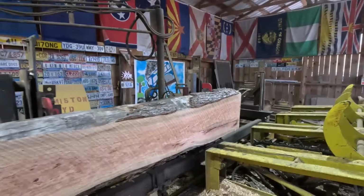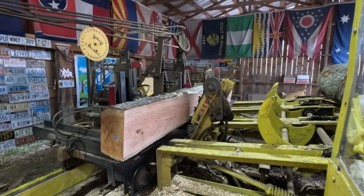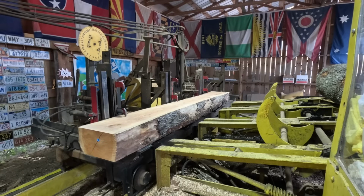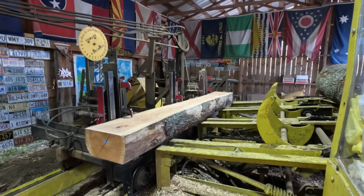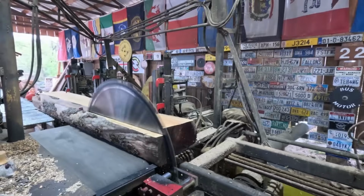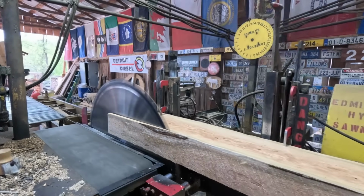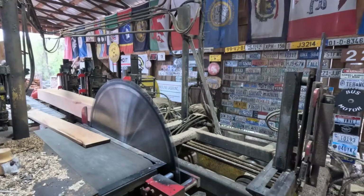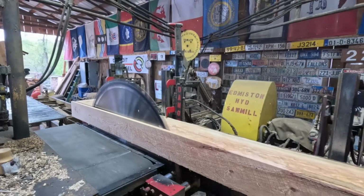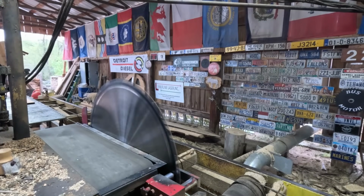Let's lay it down. Work that top and bottom a little bit. It's got a little crook on there too. Oh, let's see here. Let's start there. You got some nice cuttings before you get to that spot. Tell you what, let's turn.